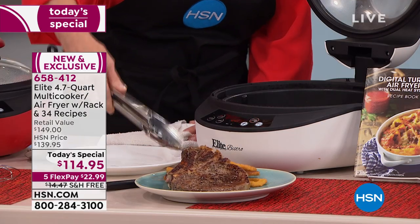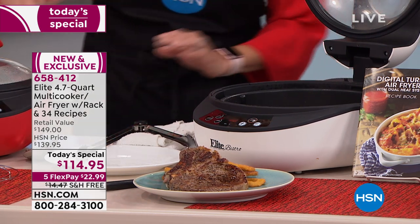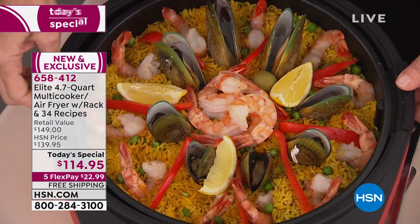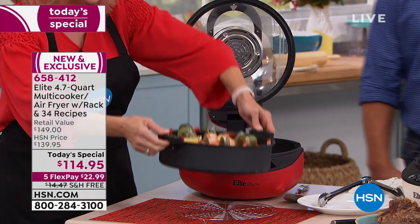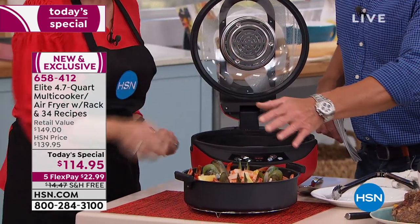But I want you to take a look at what we do in our air fryer that nobody else does. Take a look at this right here. How about a paella? How about over a gallon of food in here? Look at this, completely removable. Then you just take it right over to your tabletop. You even get the little trivet riser with it.